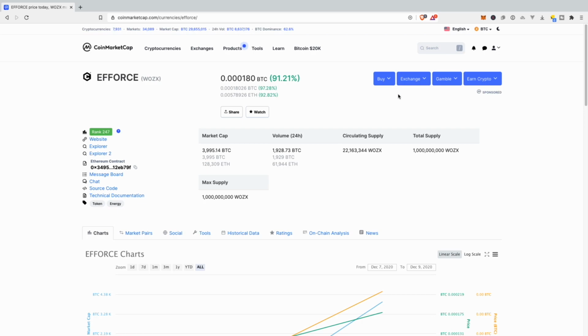On CoinMarketCap, the first thing we're looking for is total supply. The total supply of coins is going to tell us exactly what kind of liquidity we'll have. It'll actually give us a price range, because if there are 1,000 coins, our price range is going to be a lot higher than if there's 1 billion coins. So in this case, there's 1 billion coins as a total supply.